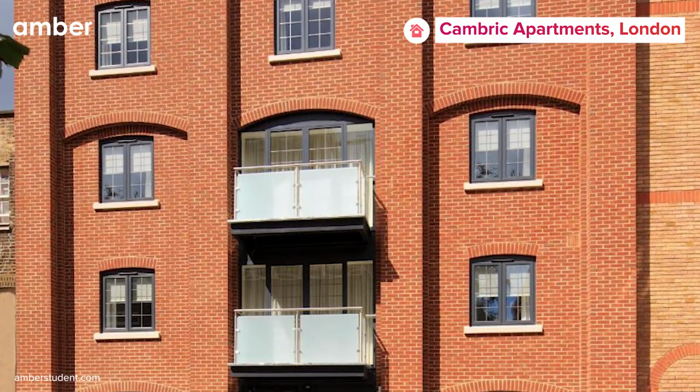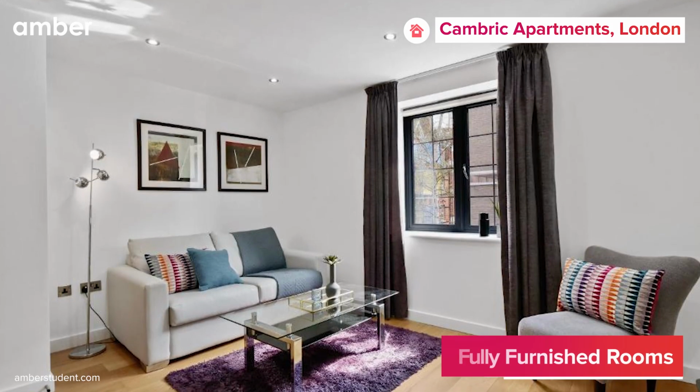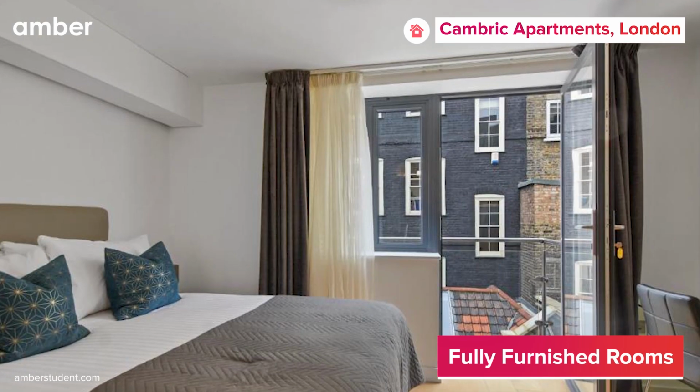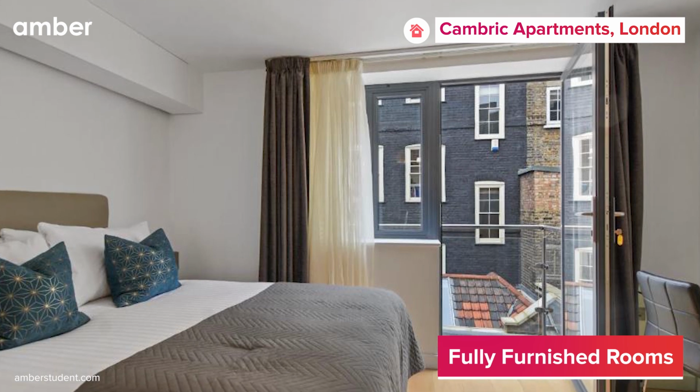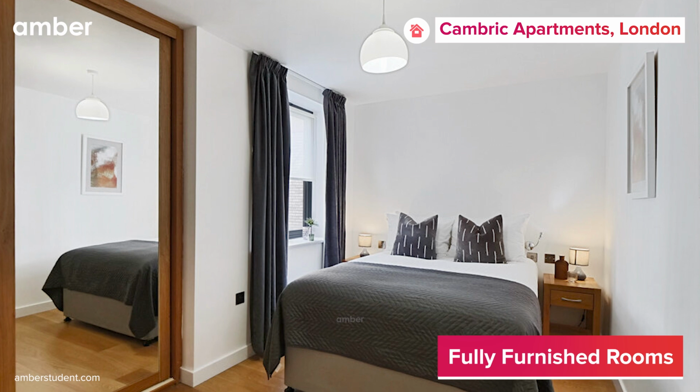Start your career in London with Cambric Apartments student accommodation as your new home. This property offers a range of private and shared apartments, providing the warmth of living with a friend and the solace of personal space. Each apartment boasts spacious rooms, well illuminated and ventilated through ample windows.